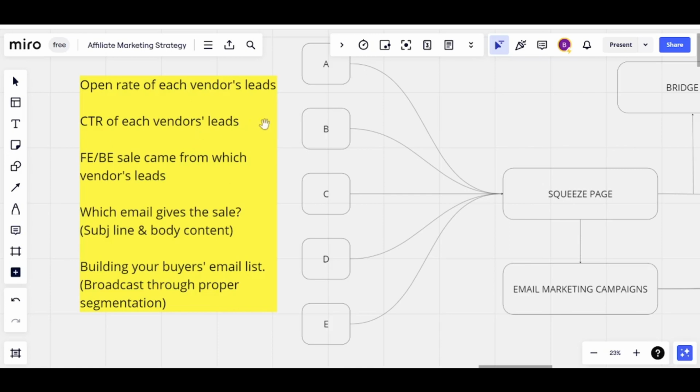Now, why do I say that? Because USA leads tend to have lower open rates and lower click-through rates. The reason for that is they are flooded. Sad to say, the USA audience is being flooded with promotional emails every single day, my guys. So unless you have a very consistent way of doing your email marketing, it will not be easy for you to get the kind of open rates and click-through rates from a USA audience.